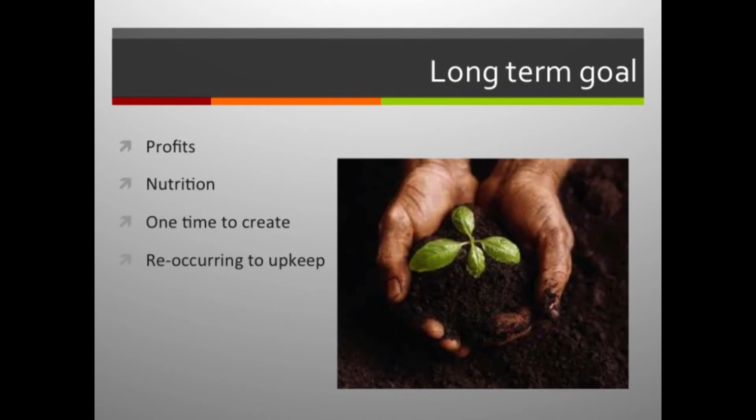So our long-term goal for this project is to give the communities vegetable gardens in order for people to make profits off of the tomatoes and onions, as well as being able to get nutritional foods. And we also need to build the gardens once, and then the communities have to upkeep them.